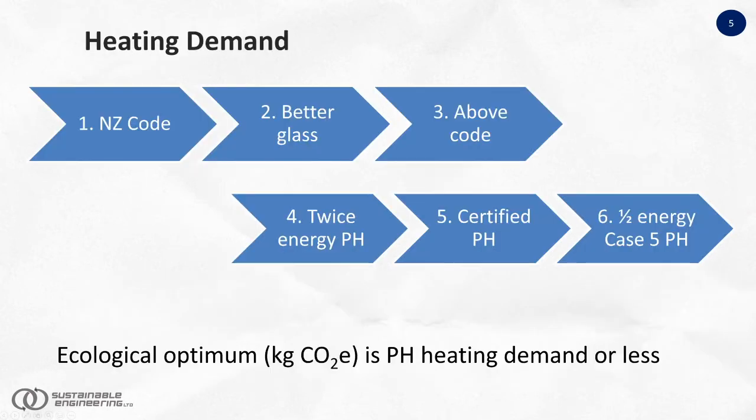All right, so in setting up my LCA problem that I wanted to look at, I needed to go ahead and decide what I was going to do in this space. So I decided I would do six cases, six variants, just like we do in a PHPP tool. Right? It's not a big deal. I just wanted to see, well, is Passive House really the right choice? So I ran a New Zealand code building, one that's slightly above code, like you would typically see being sold on TV. Our building's better than the guys next door, but only a little bit.